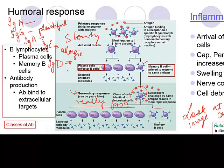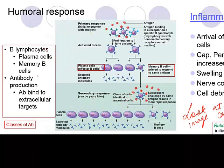Ig stands for immunoglobulins. I took it for granted you would know, antibodies are also known as immunoglobulins. That's why we use the word Ig. They're also called immunoglobulins, and later when we talk of different types of immunity, we'll see we call it immune serum, because remember, antibodies are in plasma.